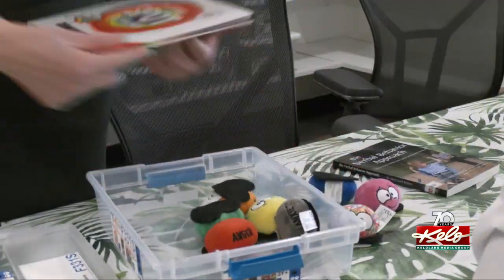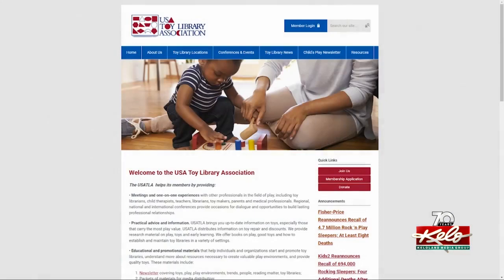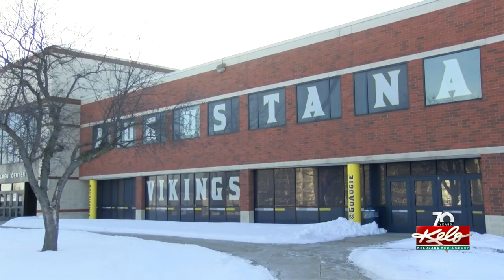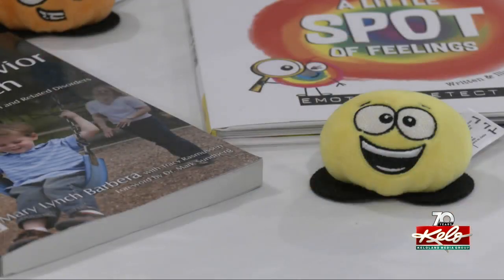Cosioni also seeks input from libraries across the country as a board member of the USA Toy Library Association. "What do they use? What do their kids like across the country?" And when she had a request for a toy box for a child with autism, she received assistance from professors at Augustana University. "So they built this beautiful box. They have a book about autism for the caregivers, a book and a toy for the children to play about emotions, and that's a big thing."